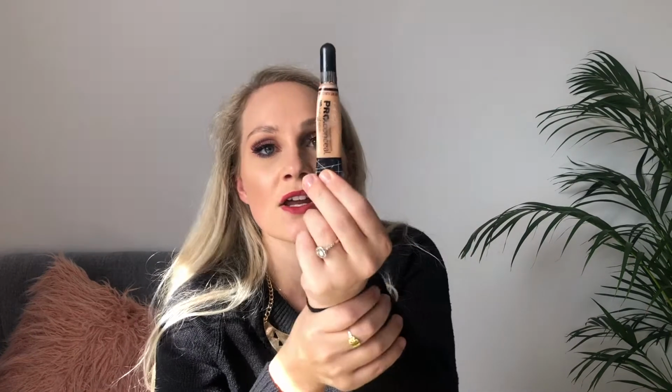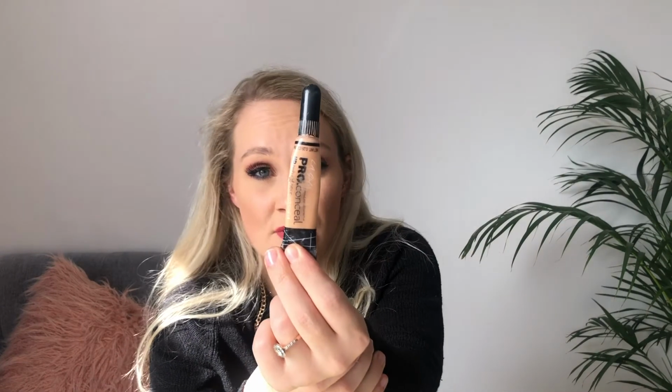You can get them as color correctors. There's a huge shade range. That's something that's also amazing about LA Girl, the most amazing shade range. Whereas Essence, I think, have literally 3 shades. So their shade range is super poor.